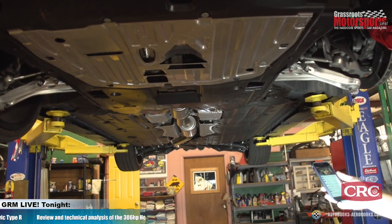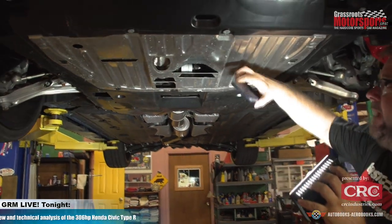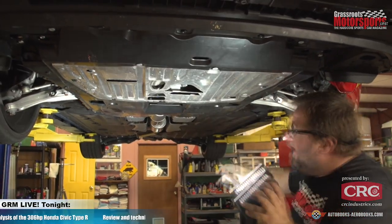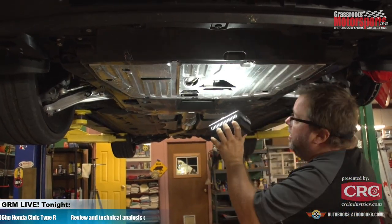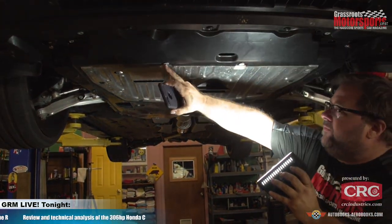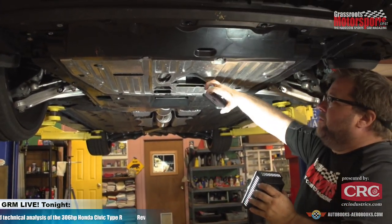Sasha also wants to know how much to remove to get to the oil and filter. If you go back to our Civic SI video, we're not going to do it again because it's basically the same panel. You just remove this aluminum protection panel, and you can get to the oil drain plug and the oil filter extremely easily. I think there's like two big screws right here, and then about half a dozen of these quarter turn fasteners to remove this panel.